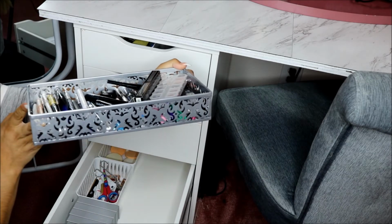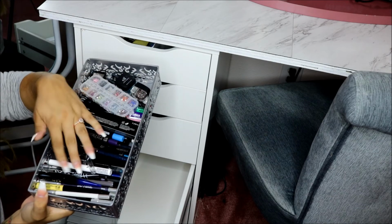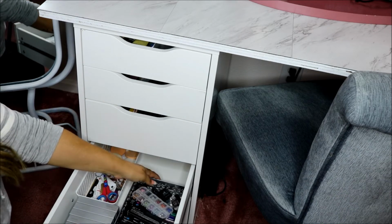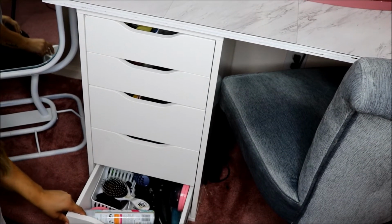Then I have this really cute container that I got from Ross, I believe. It's super cute, and I have it filled with all of my different eyeliners, and that's how I keep those separated. All of those are just kind of thrown in there. And then this bottom drawer, this is just another big drawer.